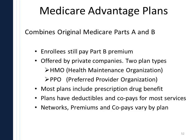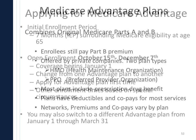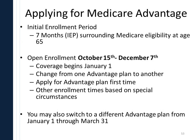As far as enrolling in a Medicare Advantage plan, again, if you're new to Medicare, you can enroll during that initial 7-month period when you turn age 65 if you're enrolling in Medicare Parts A and B. Every year you can enroll in a new plan from October the 15th to December the 7th. You can change your coverage from one Advantage plan to another. Your new coverage wouldn't start until January 1. If you've already had an Advantage plan, you can also switch to a different Advantage plan during the first 3 months of the year, January 1st through March 31st.